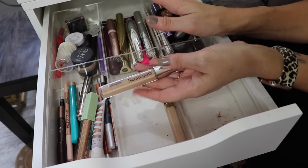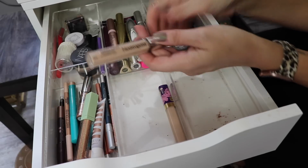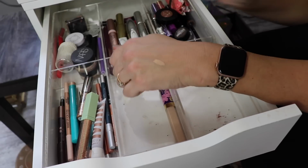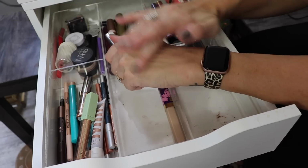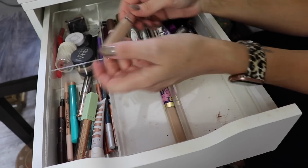Another one that I love from the drugstore, Neutrogena Radiant Cream Concealer. This one is in Bisque. This is such a good concealer. I love this and I don't ever hear anyone talking about it. First off, the shade is absolutely perfect. It's hydrating, it gives coverage, it doesn't act weird on my under eyes, it mixes really well with other concealers.